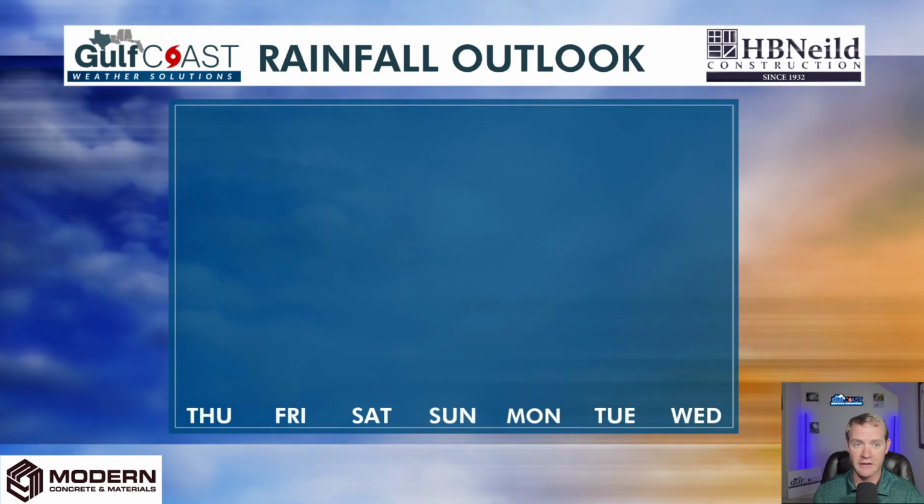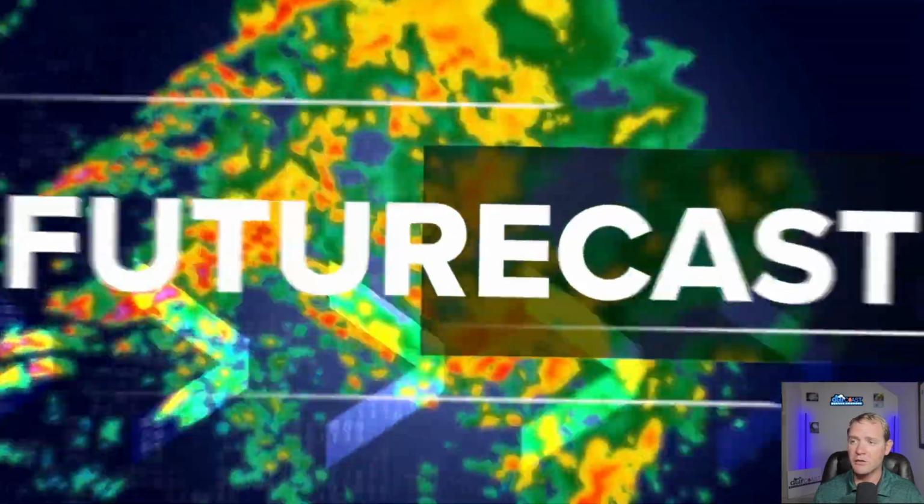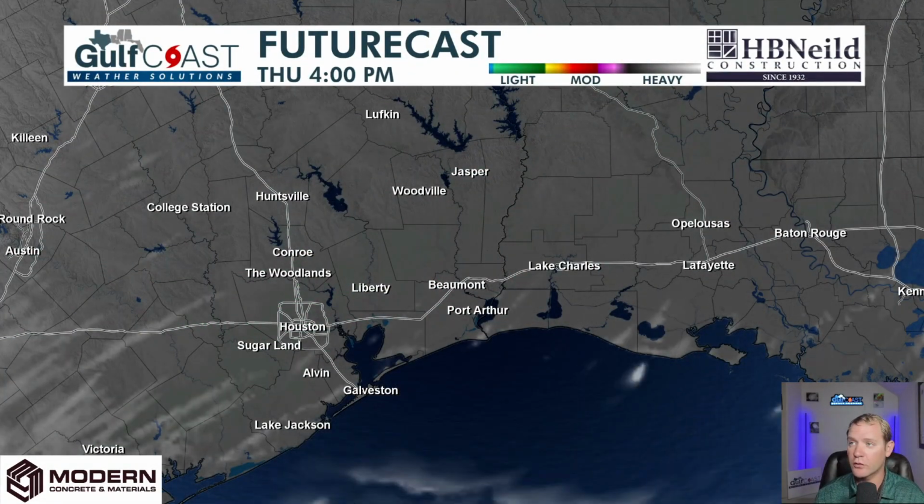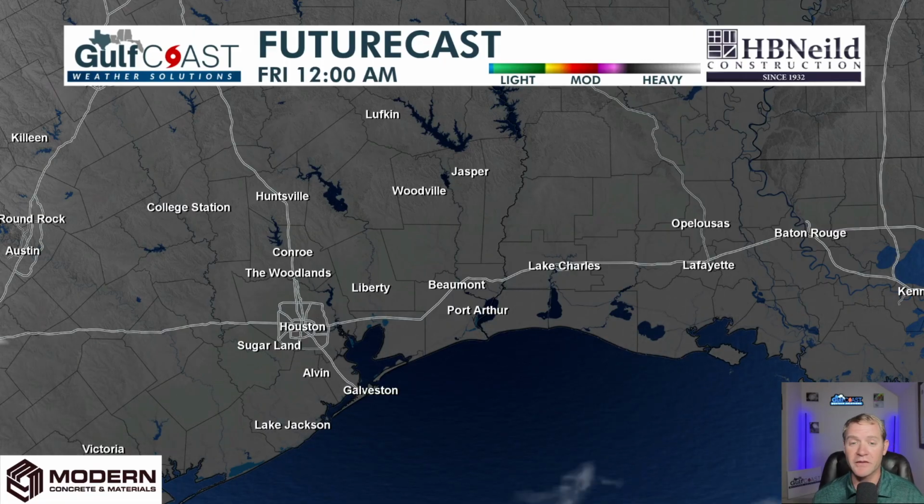Lots of dry air taking over our region, and you can really see that in the future cast. Notice those clouds continue to move offshore. This is really going to be the biggest thing that we see today. Plenty of sunshine throughout the day today.